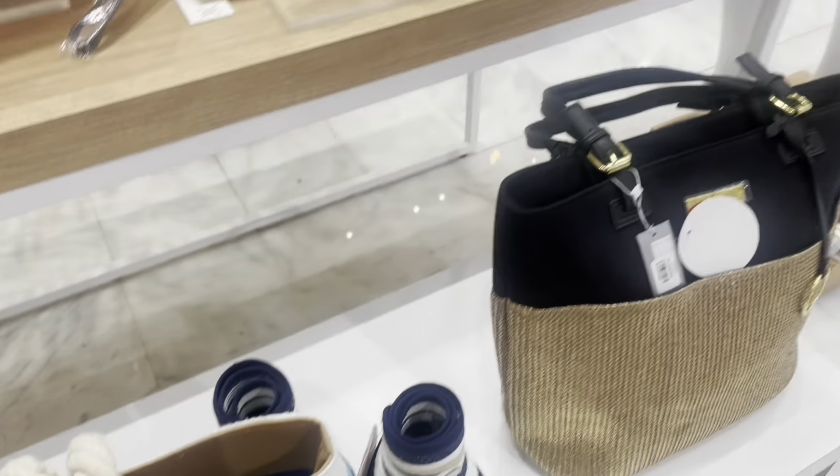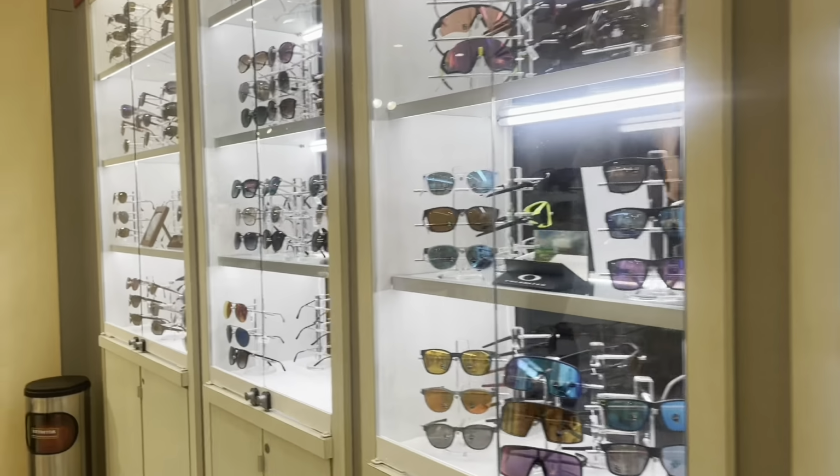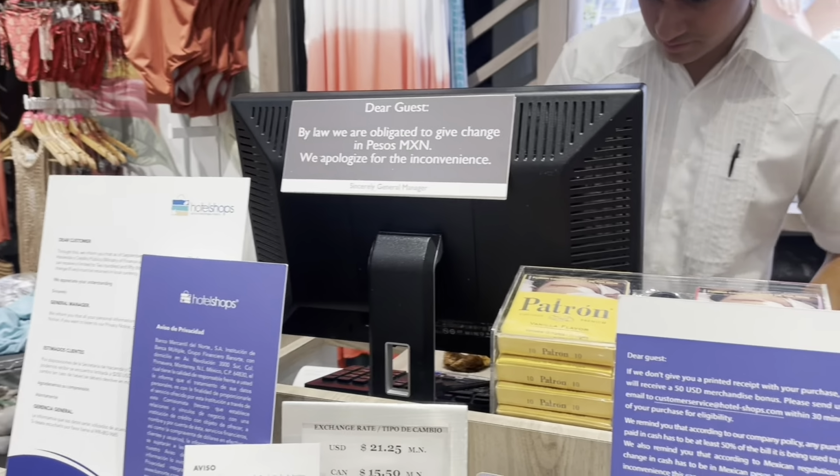Please don't make the same mistake as we did. Bring your own toothbrush and toothpaste because it's not included in the utilities. And if you want to buy, it's about $20 USD.